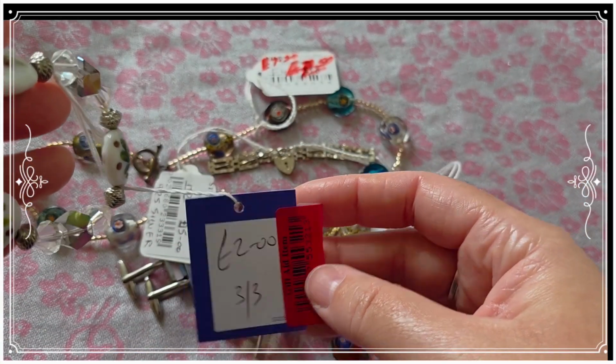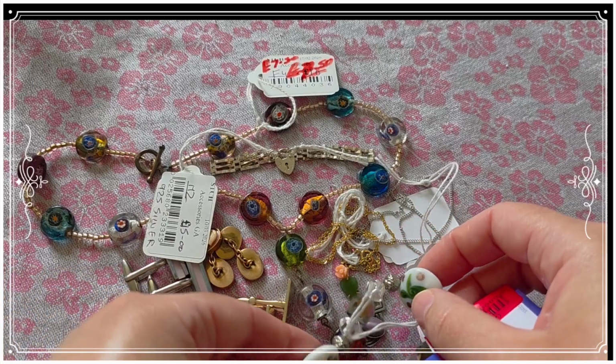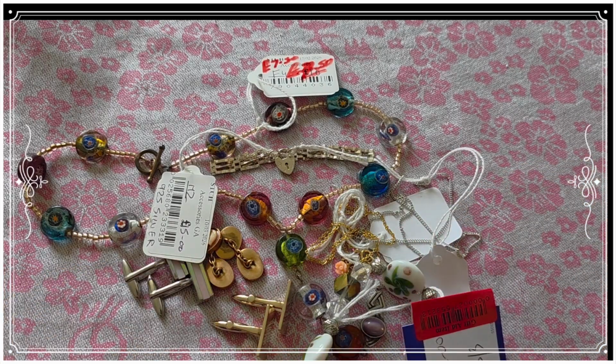And then I paid £2 for that. So yep. And then this was a nice little find. I like this. Is going in my Etsy shop.